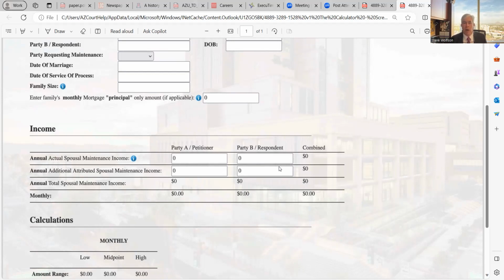This is for all the residences that the family uses. So if there's two separate households, you would have the principal from both. That goes in that field. You do not include investment property. So if there's a property that's rented out that the family does not live in, you would not include the principal on any mortgage for an investment property.